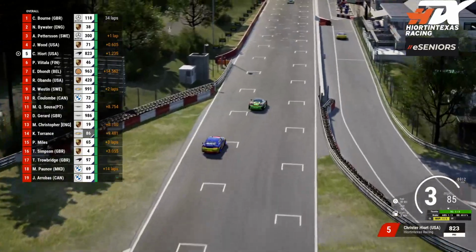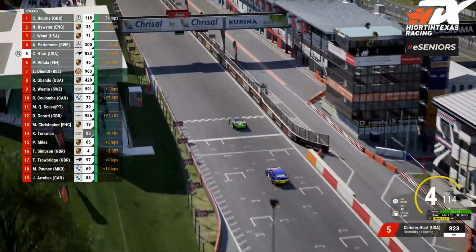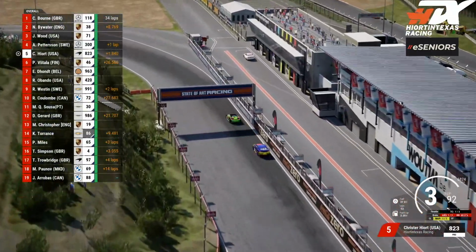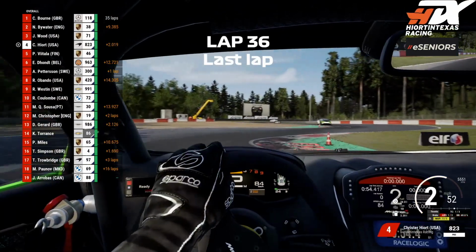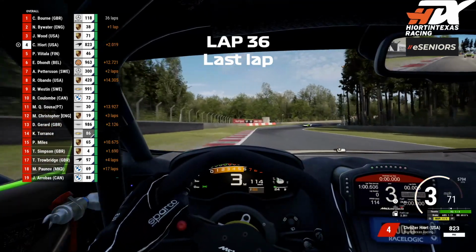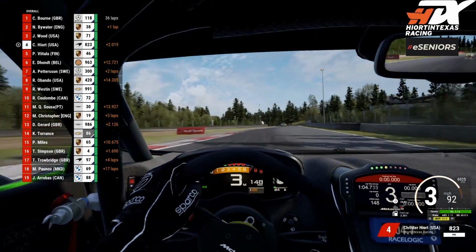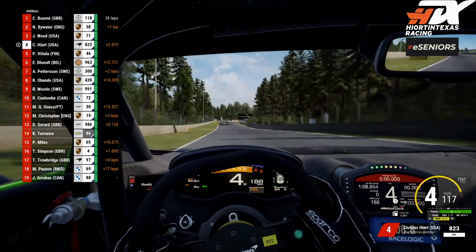So here we see. You see the car in the pits? That's Pettersson. So I found out after the race that he was running out of fuel. So last lap, because Pettersson went in for fuel, I'm now P4. Now I need to just stay on the track and try to stay a little bit connected with Jonathan here to capitalize if he makes some mistake in the last couple of turns here.